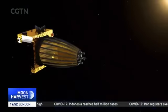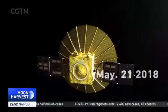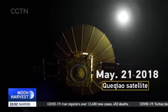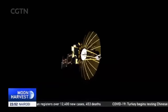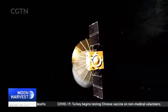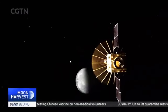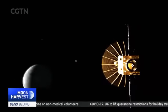Next up, the Chang'e-4 mission started in May 2018, when relay satellite Chang'e-5 was propelled into orbit. It was sent to set up a communication link between Earth and the upcoming Chang'e-4 lunar probe. It stayed in a geosynchronous orbit on the far side of the moon.